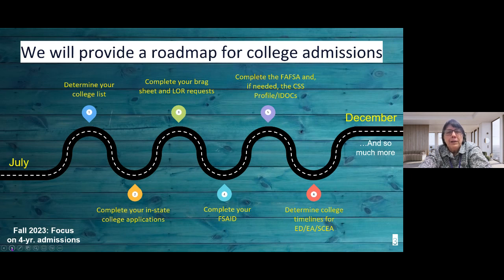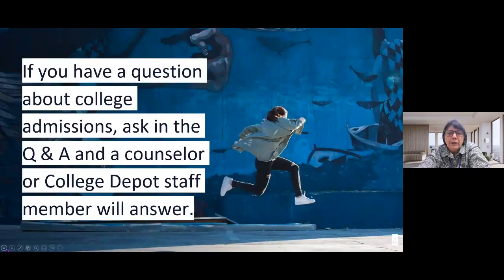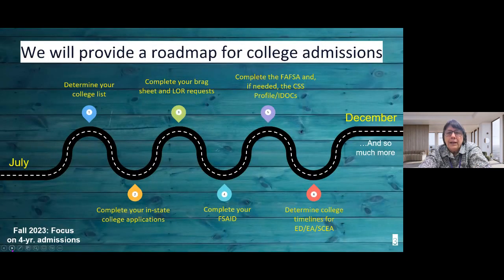And some of you might also need to do an additional financial aid form called the CSS profile, which uses a system called IDOC to transfer information. We'll also talk about determining your timelines for either regular admissions or early decision or early action or single choice early action if you're thinking about attending an out-of-state school. There's a lot of things to do in fall just to get you ready, and that's not even talking about room and board or dining plans or the stuff that's going to be more interesting to you.